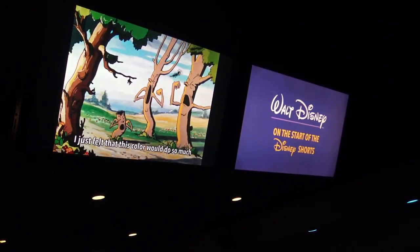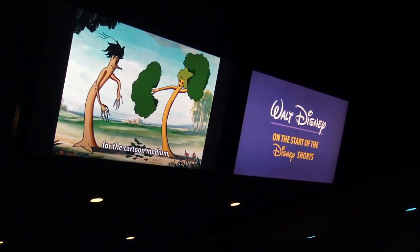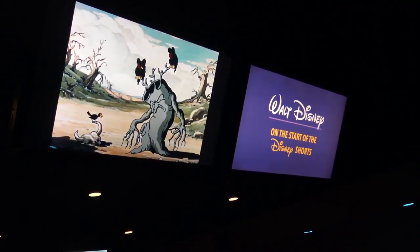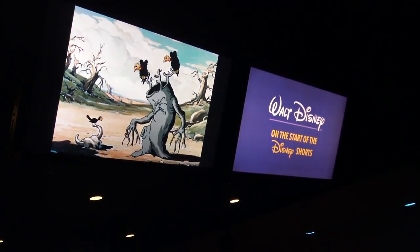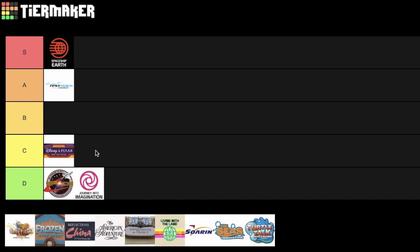Hopefully a new show or attraction will be added while Epcot is having its big overhaul over the next few years. It's not bad, so I won't be putting it into D tier, but it's hardly a must-see attraction in Epcot. Therefore, I will be putting it into C tier.